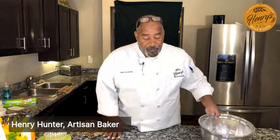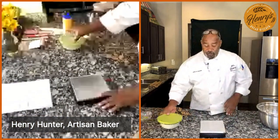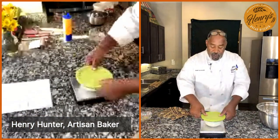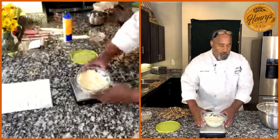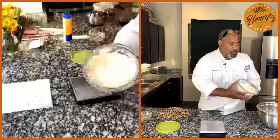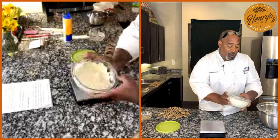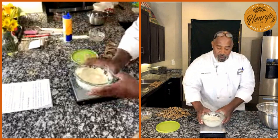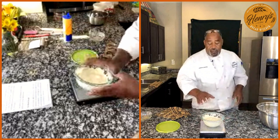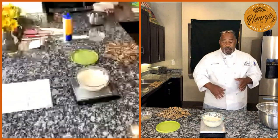So let's get started. First thing we need to do is to make sure that we have our poulish from last night. 8 to 10 hours of flour, water, a tiny bit of yeast coming together to make a poulish. See how bubbly that is? It was much more bubbly. I just slammed it down on the counter. Totally, that should weigh 250 grams.